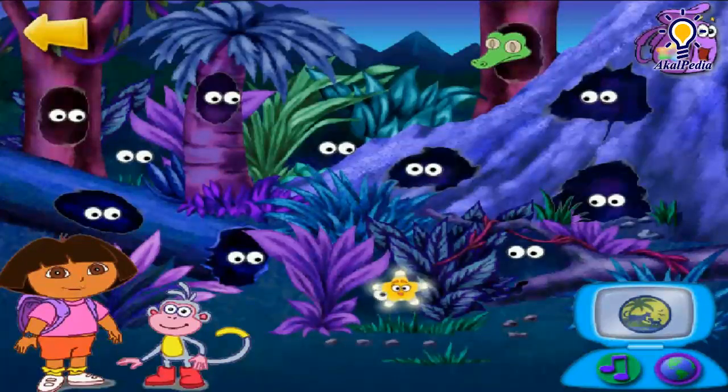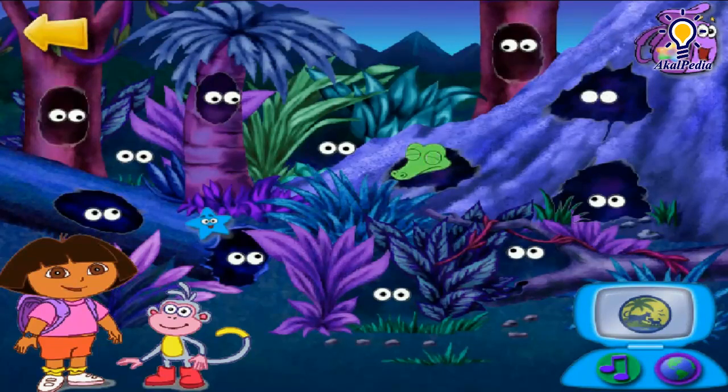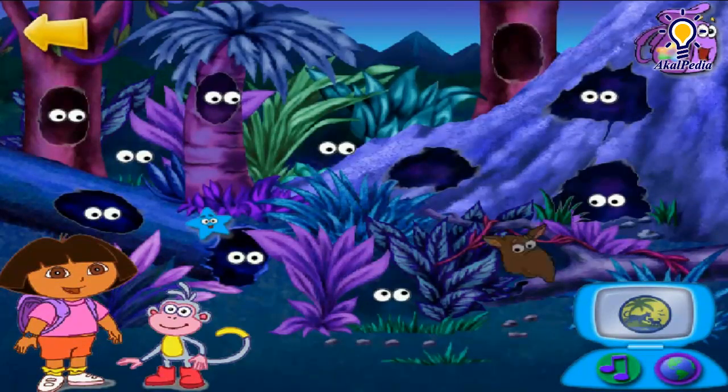Emerald tree boa. Tapir. Almost matched that time. Give it another try. Emerald tree boa. Emerald tree boa. Those two animals go together. Prehensile tail porcupine. Cane toad. Almost matched that time. Give it another try. Tapir. Tapir. Those two animals go together.